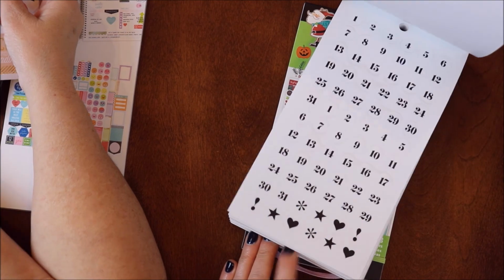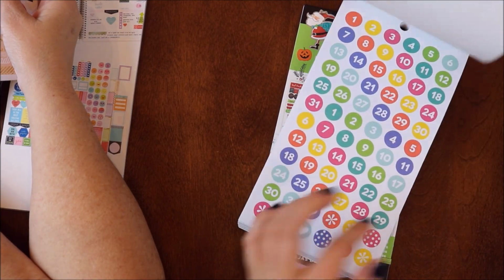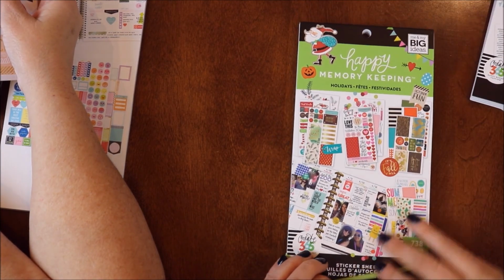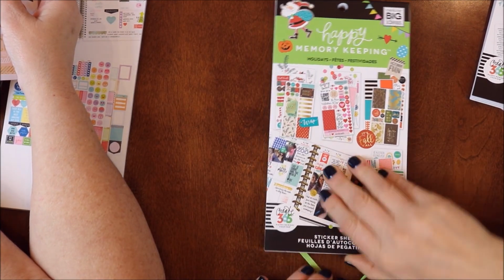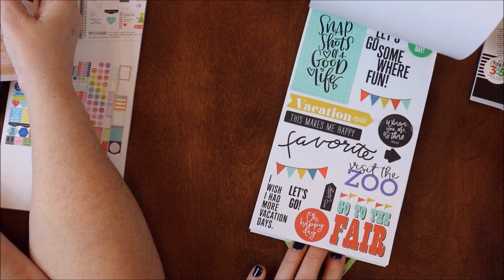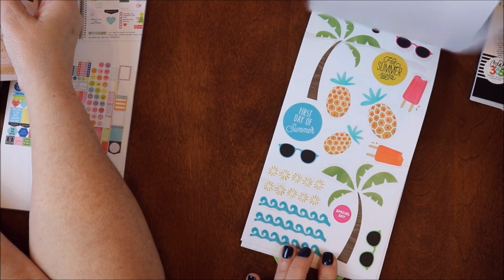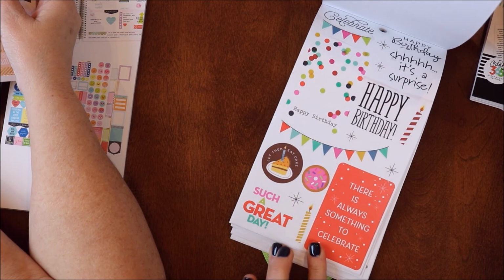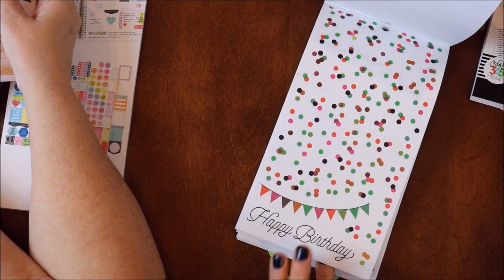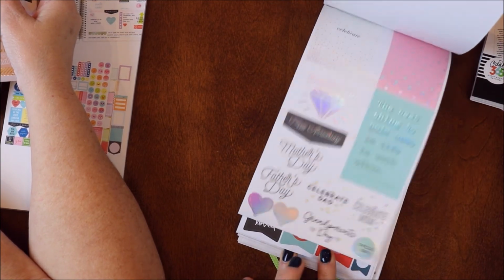This one's just really numbers, with a few words in here. And then this one was just all the different holidays. I'm sure you guys have seen this. They have this one in the regular planner size, but I just wanted to, again, use this for my journal. I'm just gonna flip through really fast so you guys can get an idea. But yeah, it's really pretty.